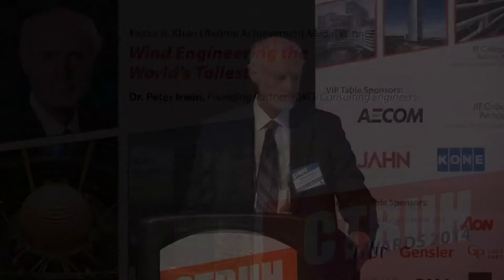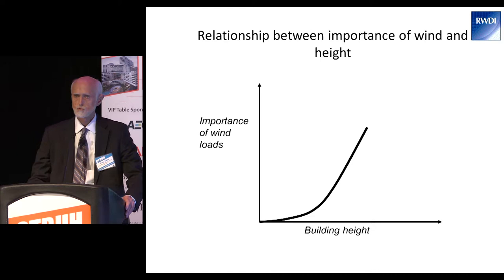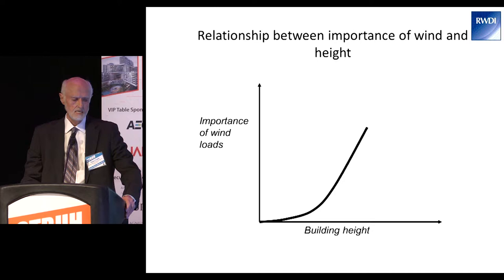The topic of my talk is wind engineering the tallest buildings. As buildings get taller, I think it's fairly intuitive that wind becomes more and more important. So I've got this kind of exponential plot which illustrates this. And as you heard already this morning, the number of tall buildings that has been built recently has exploded, if you like.